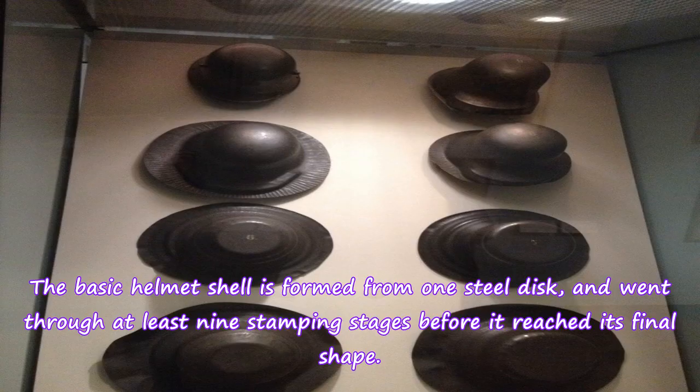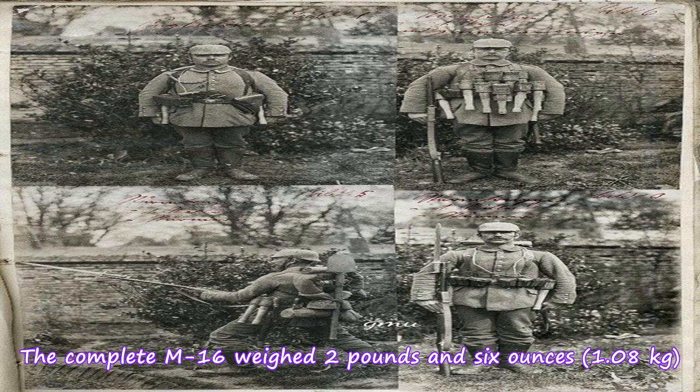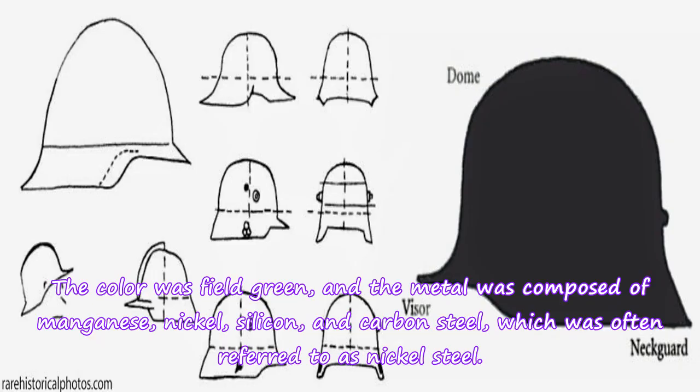The basic helmet shell is formed from one steel disc, and went through at least 9 stamping stages before it reached its final shape. The complete M16 weighed 2 pounds and 6 ounces, 1.08 kilograms. The color was field green, and the metal was composed of manganese, nickel, silicon, and carbon steel, which was often referred to as nickel steel.